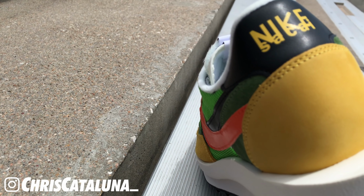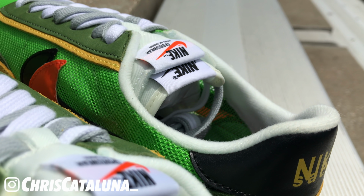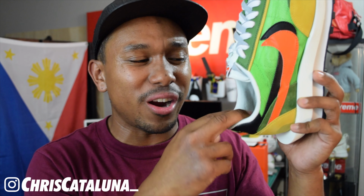Now, above this yellow heel cup is this black leather going on, and it has some Nike SACAI branding done up in yellow ink. The lining of the shoe is nothing to write home about. It's pretty basic, done in a white cotton material. It's lightly padded, so it won't feel too comfortable to the ankle, and I'm kind of upset that they did it in white because this area is known to trap dirt, so this is going to get dirty really easily.